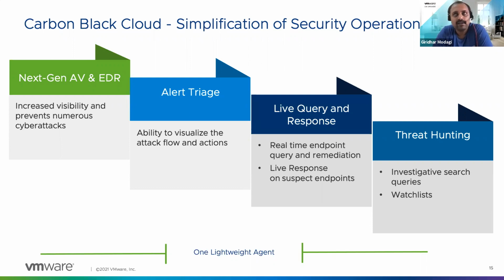Now, I did mention searching the activity across the network, right? That's where Live Query comes into the picture. Carbon Black has a feature called Live Query, wherein there are a few recommended queries that we can search, which could be IT hygiene or vulnerability management or anything like that. I'll touch upon that in the coming slides. But with Live Query, with very basic SQL queries, we will be able to search what activities are present in the network, and whether the same activity is observed across the network, right? That is one of the very useful features for us in security operations, and even with Live Response.